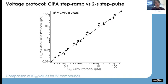Then we plotted the IC50s from 27 of the CiPA compounds, with HERG elicited using either the 2-second step pulse protocol or the CiPA protocol, and we calculated the Pearson's correlation coefficient. We found that the IC50s correlated extremely well, with an R-squared of 0.99. So what we can conclude from this is that both the CiPA step ramp protocol and the step pulse protocol are suitable for HERG recordings, and the choice does not influence IC50.